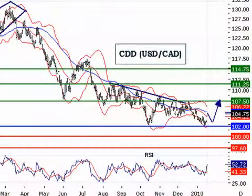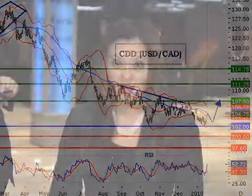Now, very quickly, let's take a look at the CDD, which is the US dollar against the CAD. For that pair, a rebound is expected. The RSI is turning up, and it has rebounded on its support, which means it should post a further up move. Now, the preference of trading central analysts for the CDD is long positions above 102, with targets standing at 107.50 and 111.25 in extension.